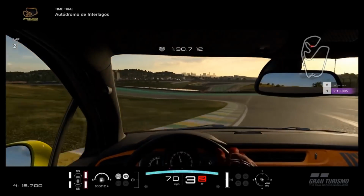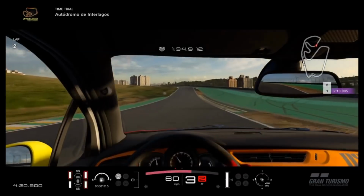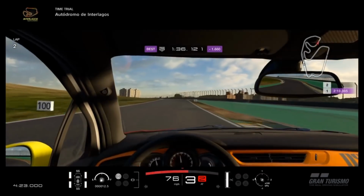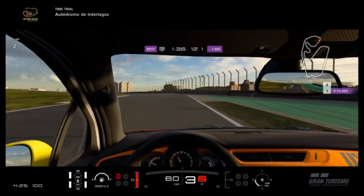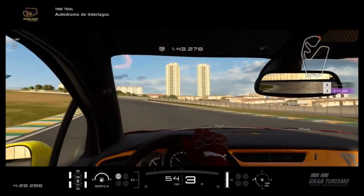It's kind of been hurt by Polyphony's addition of the second car in a weird kind of way, but the Citroen is nice to finally have in the game, and I'm pretty sure I mentioned that in the Rivals match as well, because it's an obvious hatchback to feature, and it's one that I'm glad that they finally did feature.